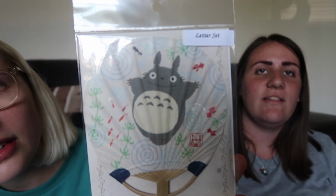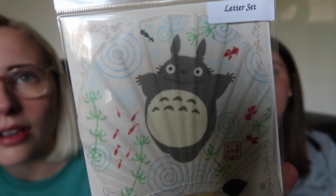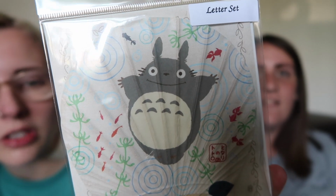And I also bought, well, it says it's a letter set, so I'm not really sure, but it's just a fan, I think. Yeah, I think you can write on the fan if you wanted. But so that is Totoro from My Neighbour Totoro on a little fan, which is so cute. I'm obsessed with Studio Ghibli films, and I adore Totoro. He's so cute. I think it was on offer.